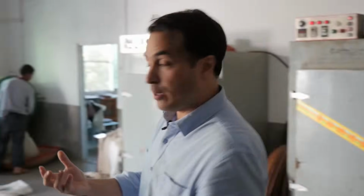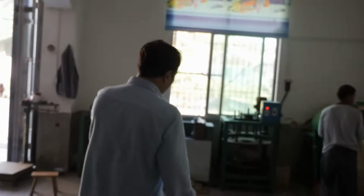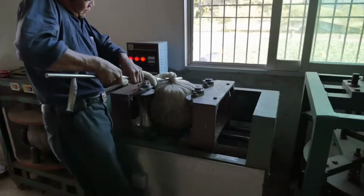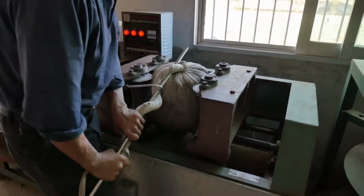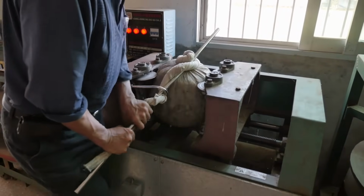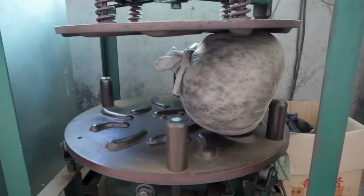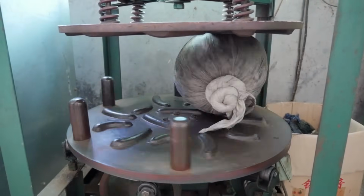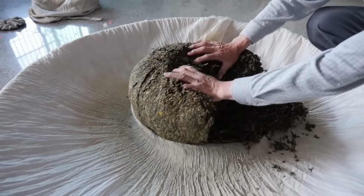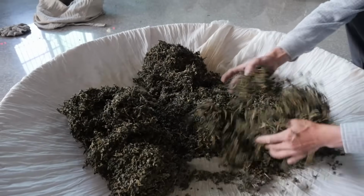After that, the arduous task of rolling begins. So they'll let it cool, and then they'll bring it over here, and they will put the leaves in these bags, and they'll put it in this rolling machine over here. It basically rolls it, and then that's the loose roll, and then they put it inside these machines to get an even tighter roll. And then they'll repeat this process, and you can see behind you, this has been rolled, and now he's opening it all up again, and he's going to do it again.